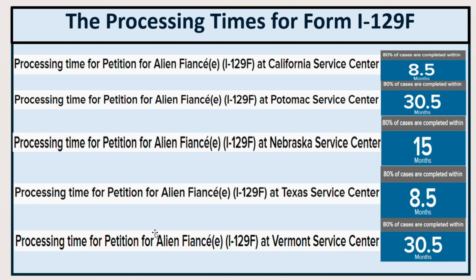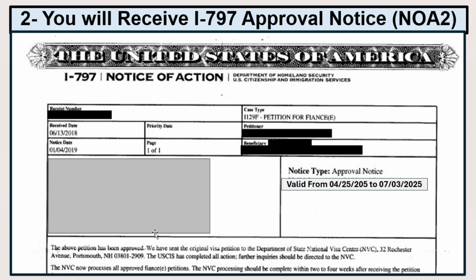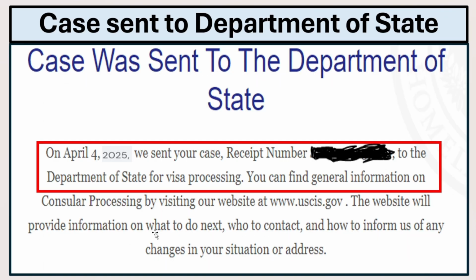After USCIS approves your petition, they will send you I-797, which is the approved notice or Notice of Action 2. Means they approved your petition. And if you check your status, the status will show case was sent to the Department of State.